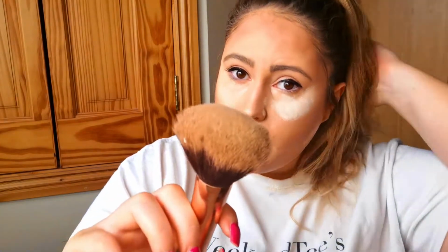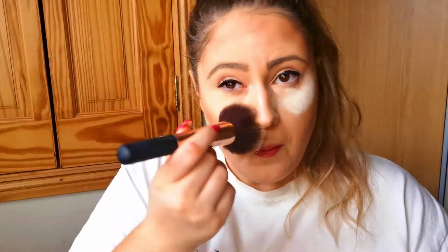So I use this brush. It's actually Olivia Hale from Home Bargains. It's a really good brush. It's just a big brush. So I just sweep off.